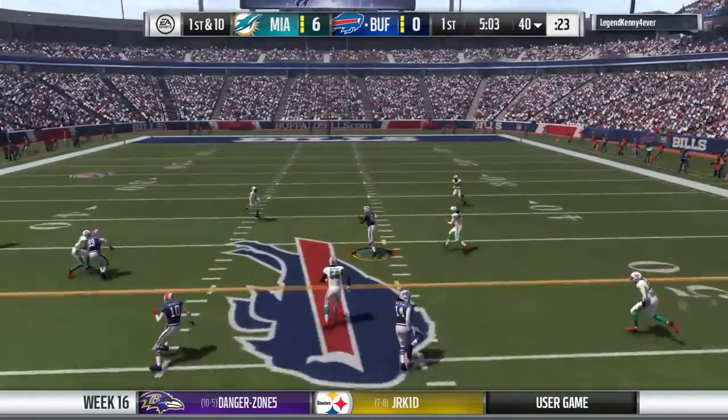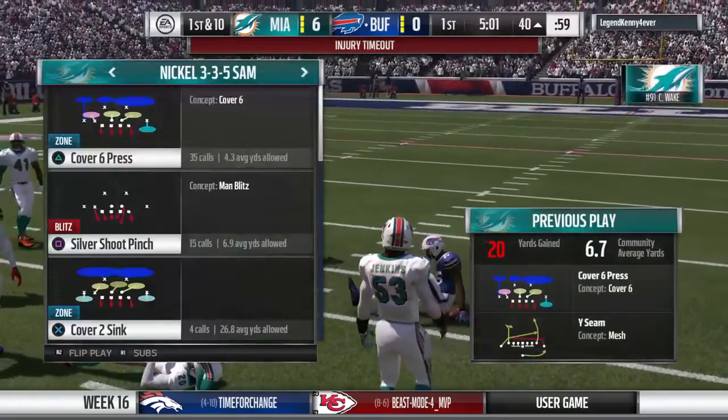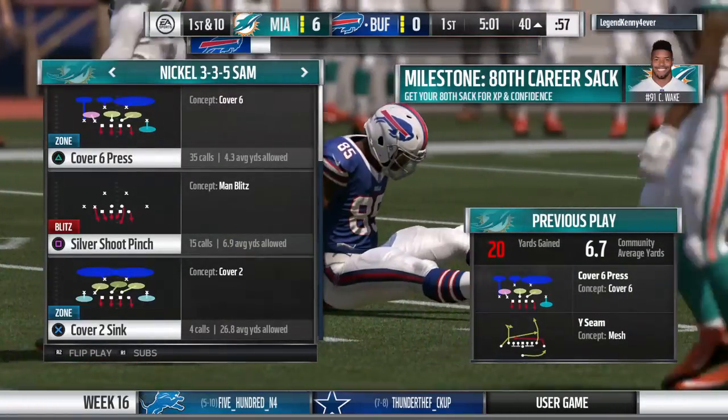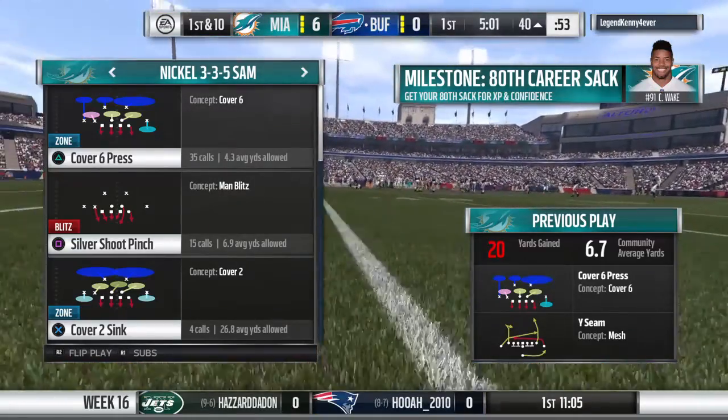Throwing now, Kessler on first down. It's complete to his tight end, Charles Clay. Now a stoppage here as we've got a Bill shaken up on the play. Not something you want to see in Week 16 or any week, really.